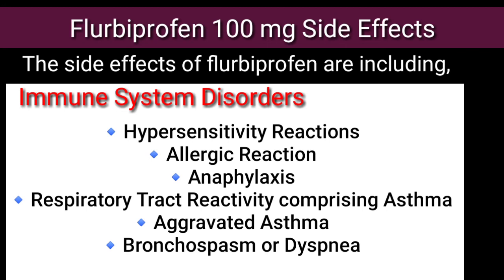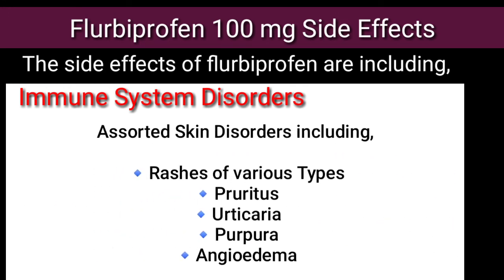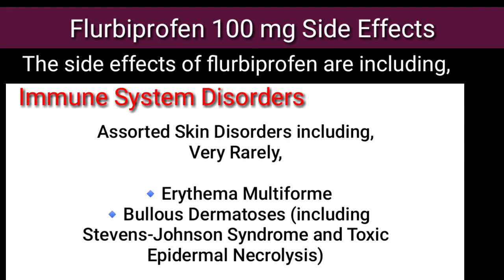Now, immune system disorders. The most common adverse reactions of the immune system disorders are hypersensitivity reactions that have been reported, and allergic reaction, anaphylaxis, respiratory tract reactivity comprising asthma, aggravated asthma, bronchospasm, or dyspnea, assorted skin disorders including rashes of various types, pruritus, urticaria, purpura, angioedema, and very rarely erythema multiforme, bullous dermatosis, including Stevens-Johnson syndrome and toxic epidermal necrolysis.